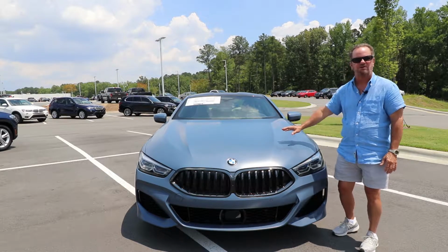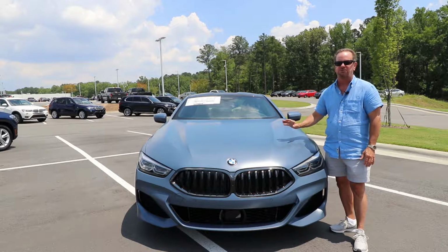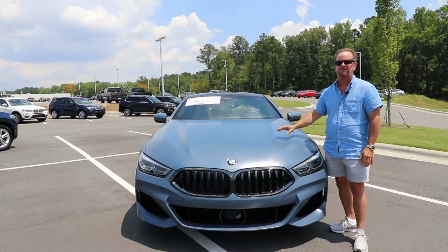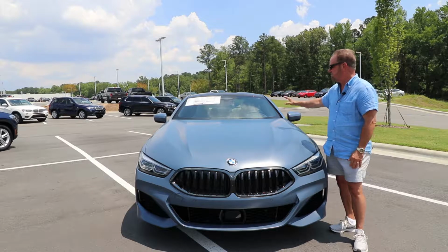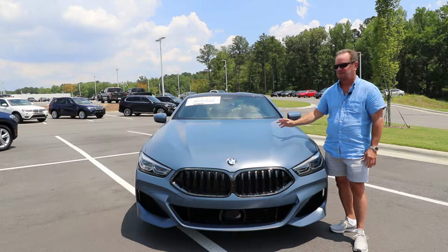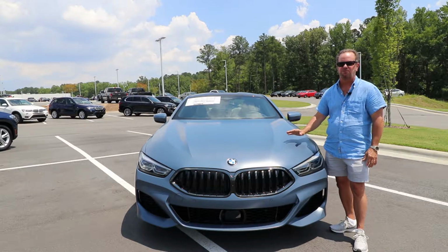This particular car is a first edition. There's only 400 of these cars in the world. This car is special paint. It's Barcelona frozen blue. It's a matte finish on this paint. I'll show you the interior in a minute, but it has a special interior that's white with blue accents and a blue dash. So this is a very special car. There's only going to be 400 of them built in the world.